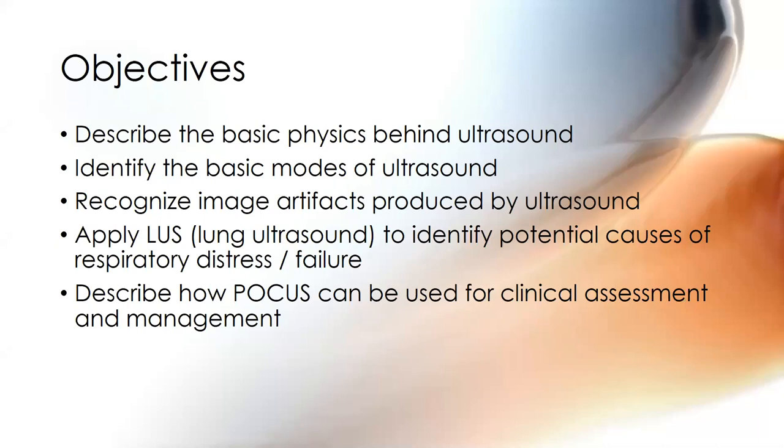Hopefully, at the end of this talk, you can describe the basic physics behind using ultrasound, identify the basic modes of ultrasound, recognize the image artifacts produced by ultrasound, and obviously for you all, apply lung ultrasound to identify potential causes of respiratory distress or failure in your everyday practice. Mostly, of course, I work critical care here at the Level 1 Trauma Center. I don't do any trauma, I'm all medical. If you are interested, I can touch on a little bit how you might be able to use it in an outpatient setting, rehab center, that kind of thing. And then describe how POCUS, which is short for point of care ultrasound, can be used for clinical assessment and management.